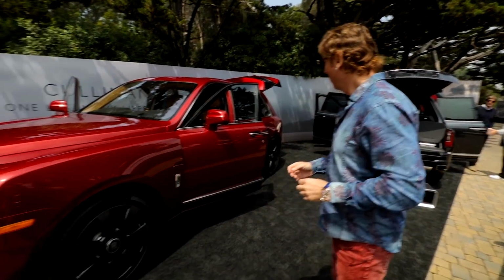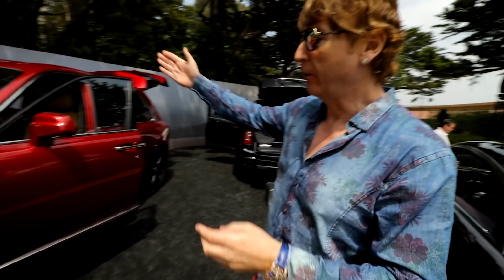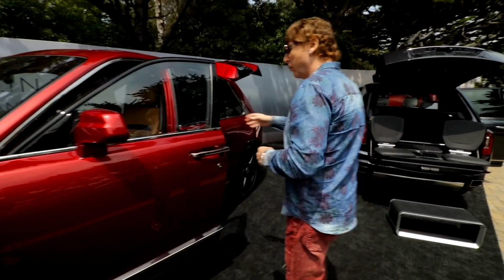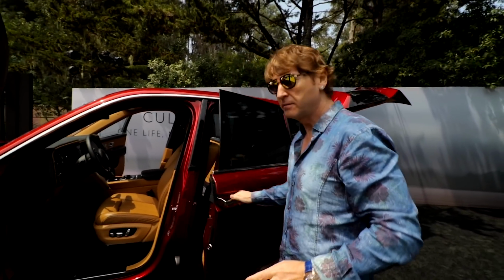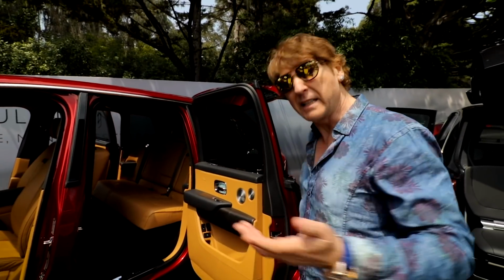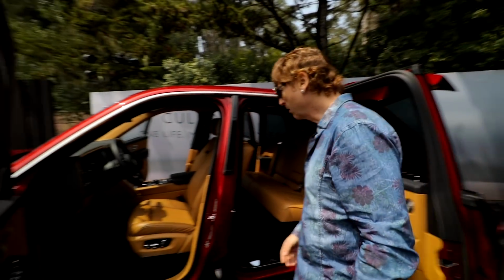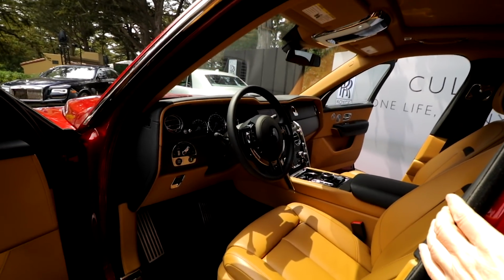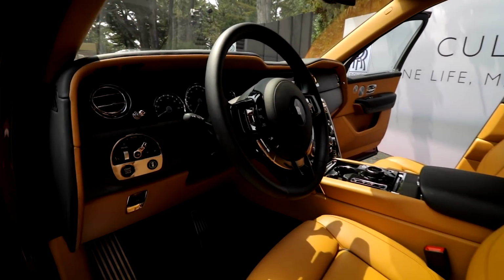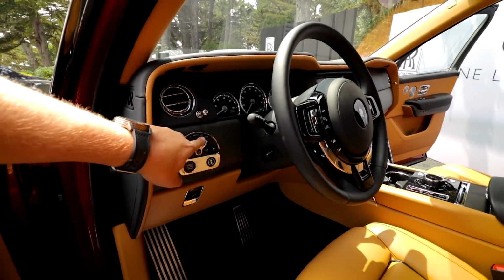So this is the Rolls-Royce Cullinan, and I hope I pronounced that properly. Beautiful, beautiful car. If you were to stop looking here, it looks like a Phantom. And then you see the extended portion, which is the SUV. Let's take a look. Do you know the funny thing? As we pulled up then, I did think it was a Phantom. Yeah, it looks very, very similar to the Phantom. It's just a gorgeous car. And the beautiful smell in here is just amazing. It's just like the Phantom.